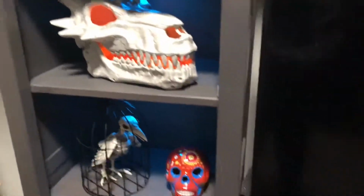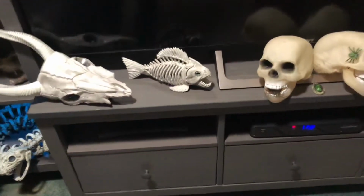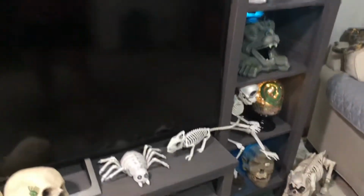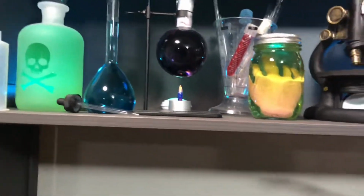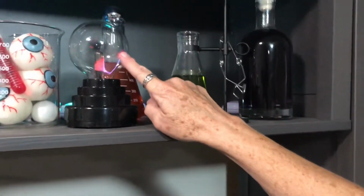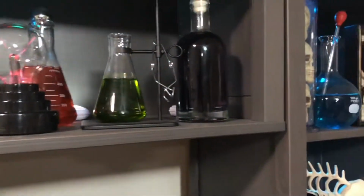And here's the lab. We've got a Bunsen burner. Wait a minute. Here, I'll turn this on real short. So we made the Bunsen burner. Yeah, this is a laboratory thing. A hand, a real severed hand. Hand with a heart. There's some vials of blood. This is fun. Every scientist has to have one of these. More lab equipment.